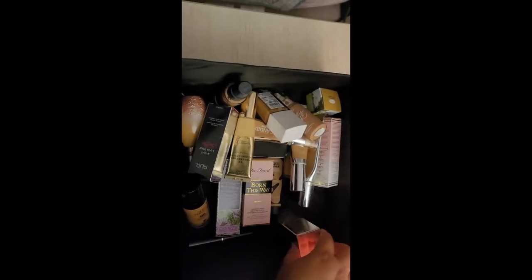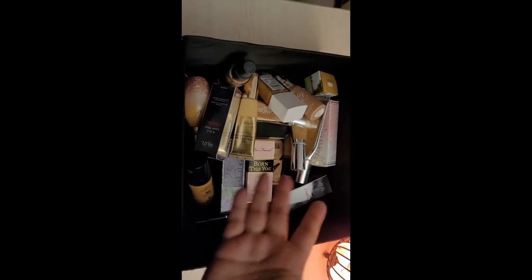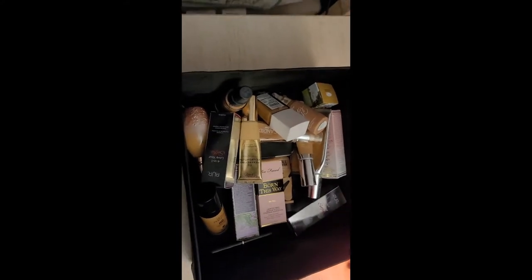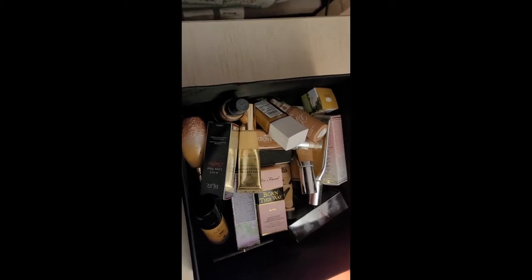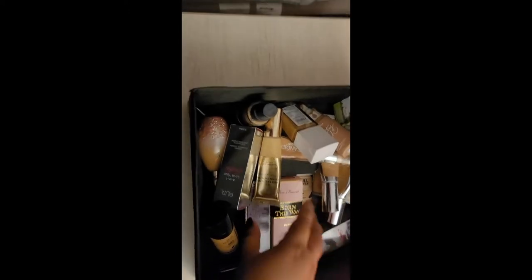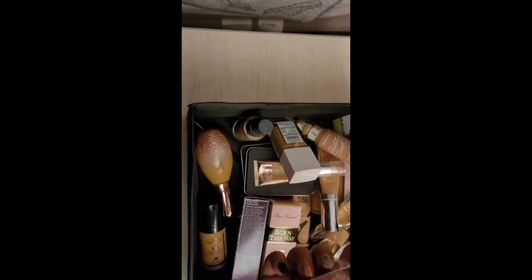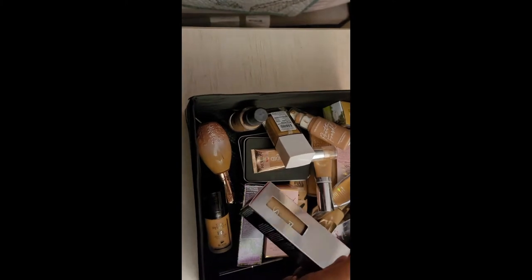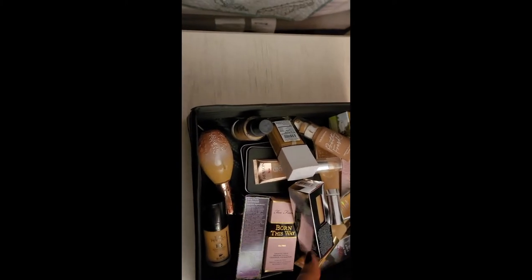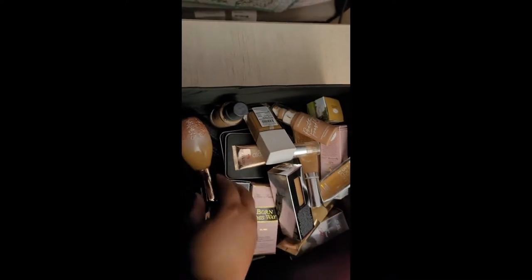Alright, so I have all my foundations right in here. I have a bunch of them, as you can see. And today we're gonna choose one or two for the next 2 weeks. Let me see what I have. I love this foundation right here, but I have two of them, but I'm not gonna go in those because they're not open yet.